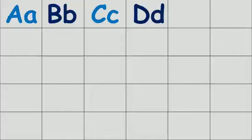Children, can you tell me which is the first letter? Yes, it is A. A says A. So what comes after A? B. B says B. What comes after B? C. C says K. What comes after C? D. D says D. What comes after D? E. E says E. What comes after E?